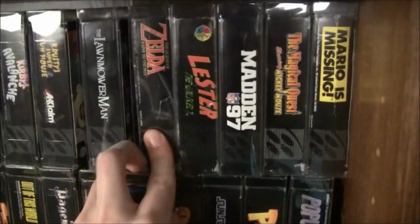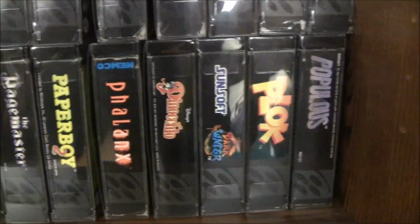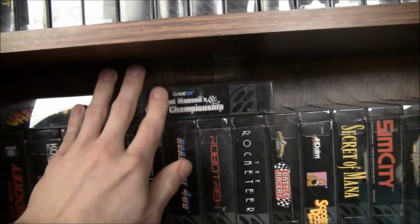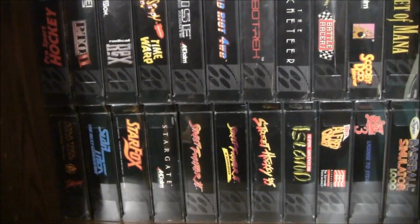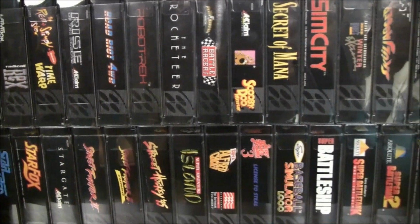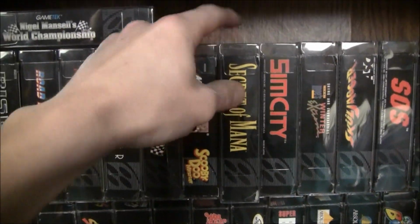Phalanx, which possibly has the worst box art of all time. Pirates of the Dark Water there. I keep these ones up here. I'm actually missing inserts for those, so once I get those inserts I'll put those in their proper spot. But got Star Fox, a couple of the Street Fighter games there, Robo Trek, it's a cool RPG there, Secret of Mana. Shout out to Machine Games Texas for hooking up with the manual for that one.